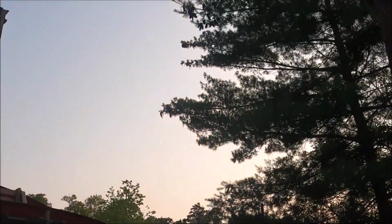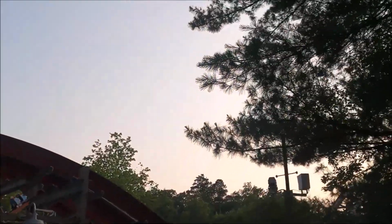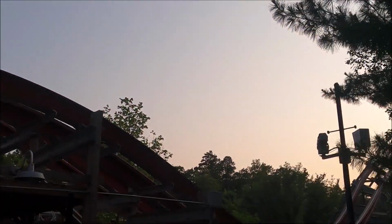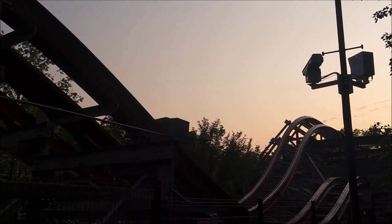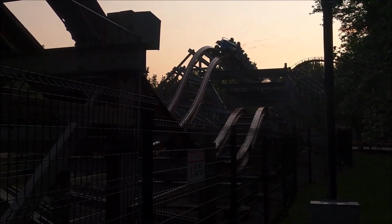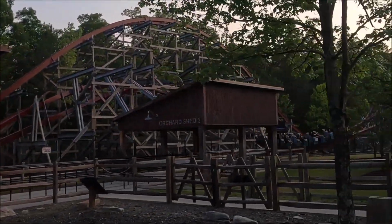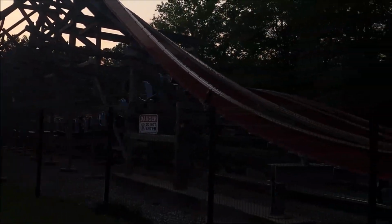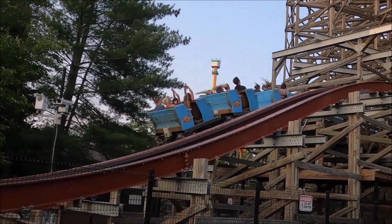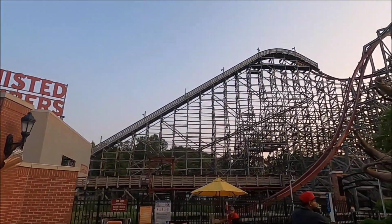After getting my dinner, needing to get a breather, then look down, is like, oh, got an hour and a half left. Don't think I'm gonna make it, so might as well get a few more in Twisted Timbers. I've only done it 7 times today. I'm at 11 rides on Twisted Timbers today.